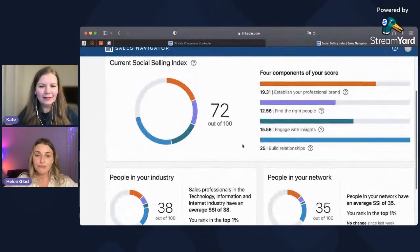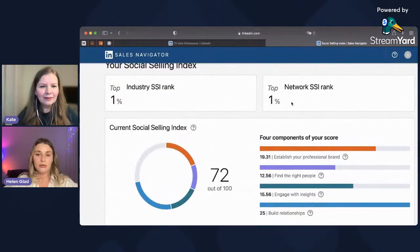And my network social selling index rank is also 1%. I have a network of almost 30,000 people on LinkedIn, and that's insane. Yeah, but if you add people every day... Well, but you're a recruiter, of course. Yeah, I started as a recruiter. Now I don't recruit myself, but I train my colleagues.